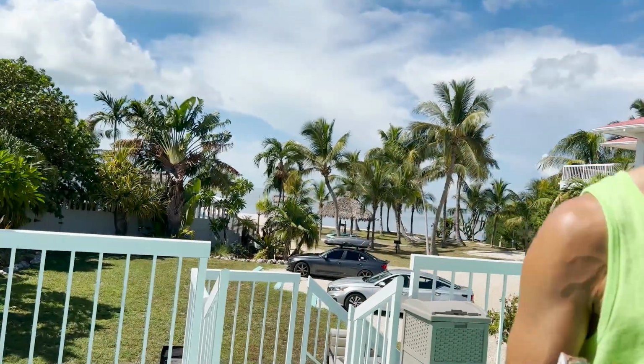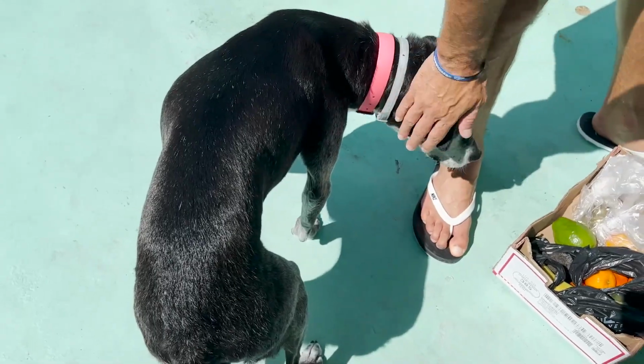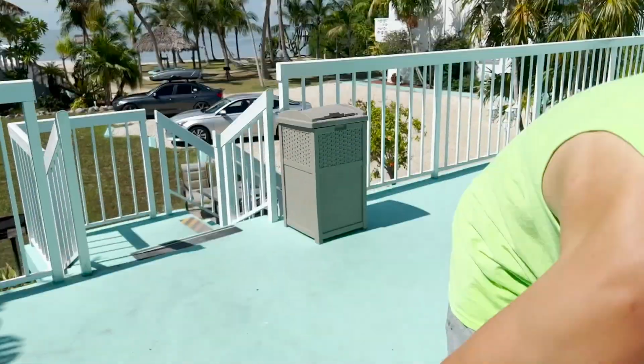And this is where we're staying. The dog is being whiny because she's being kept inside while we're out here.